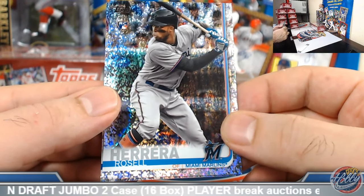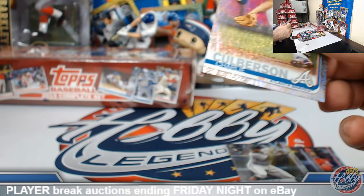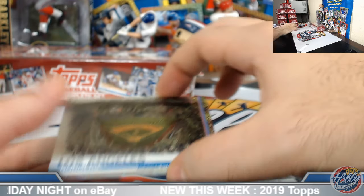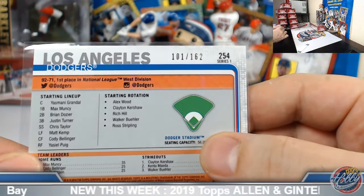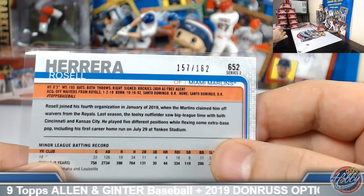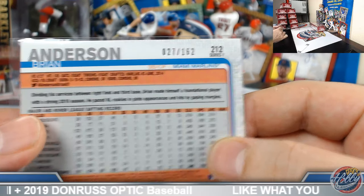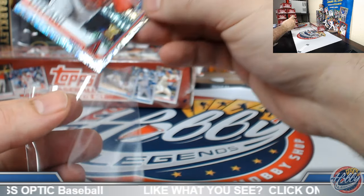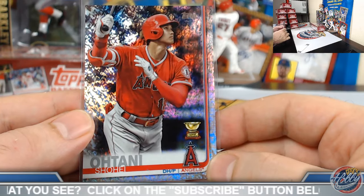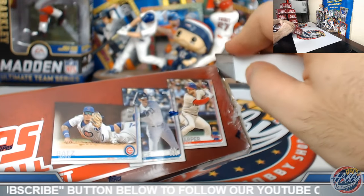More Marlins putting them up in the last couple packs. Rosell Herrera, rookie. And Charlie Culberson for the Braves. Nice Ohtani here on the board for the Halos, 35 of 162. Little rookie gold cup action there. Last box of case number one. Case number two coming right up.